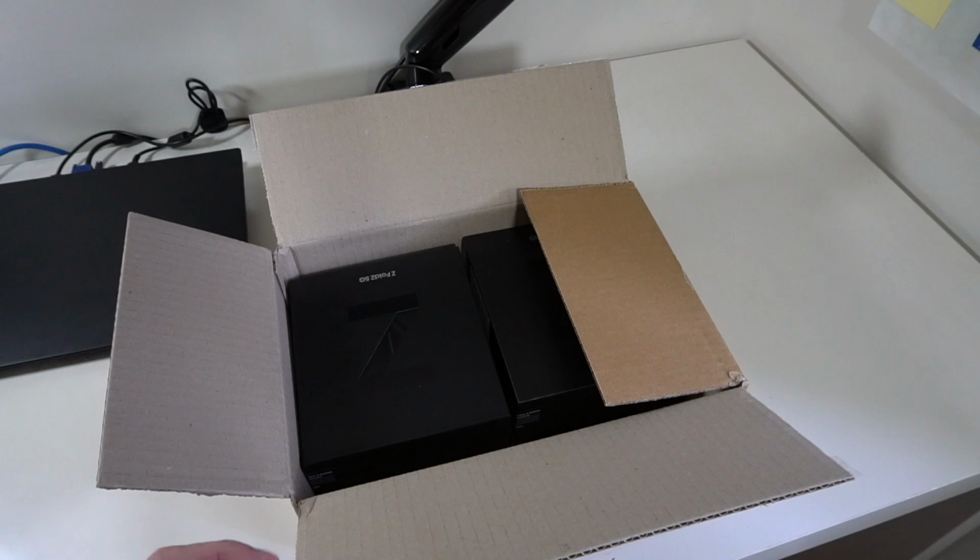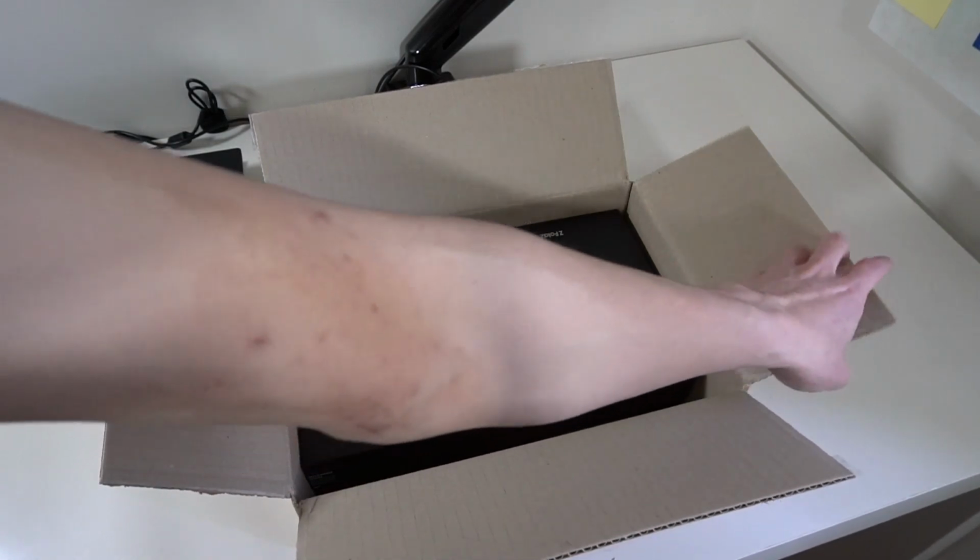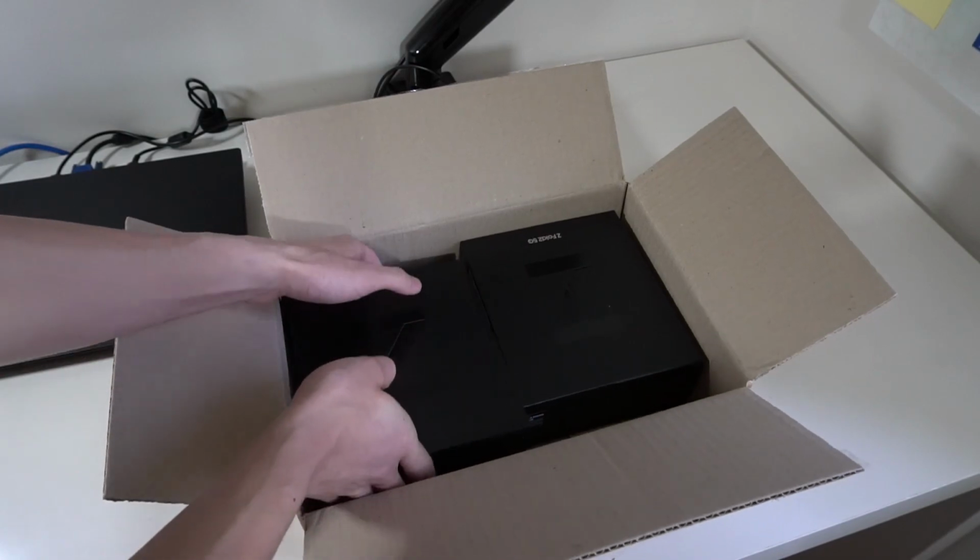You may notice this box is also quite big, and there's two in here apparently. That's because someone else is also very excited about foldable phones. And so one of them is not mine. Okay, let's just put it that way.